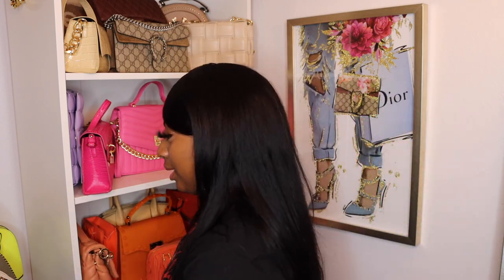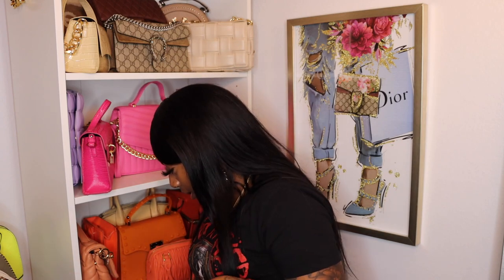You know what's the crazy part about it? When I bought this purse, I bought it without even signing into my account. So, yeah, I'm going to try to go through my email and see if I can find the link to this bag, but it isn't on my past orders because I did it without signing in.